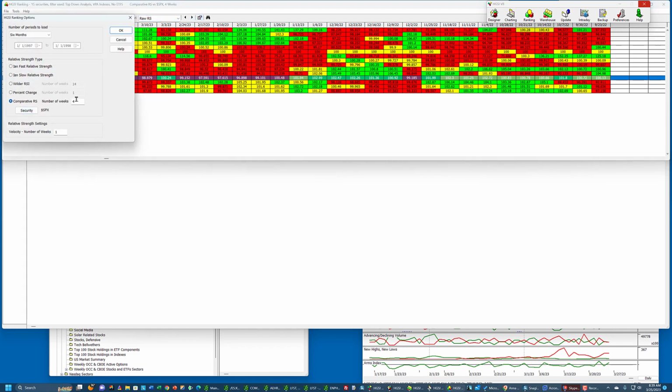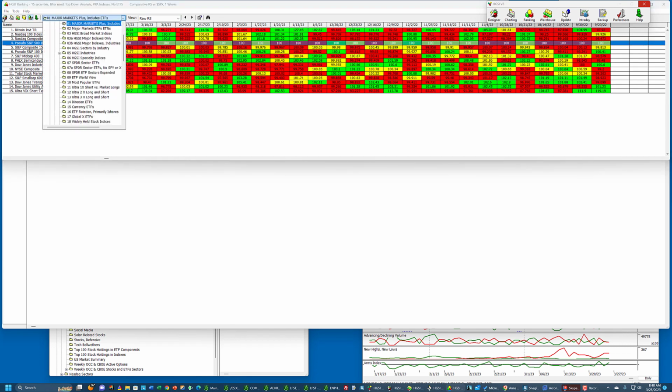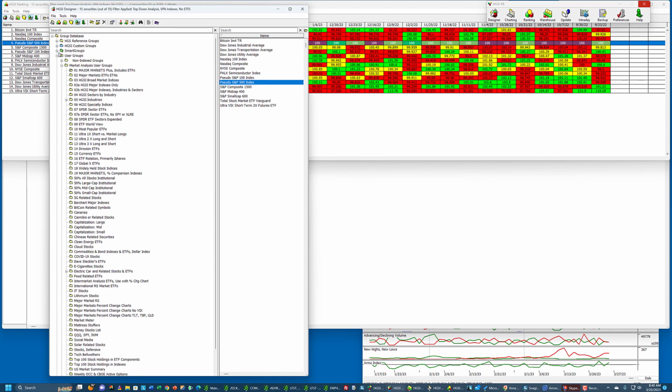But you can alter this. Let's just take a look at the last 1 week, and you can see that the Bitcoin Investment Trust still outperformed the Nasdaq 100, outperformed slightly, 0.49%, and the composite by 0.8. So what does this tell us? It tells us that the strength has been in the big cap Nasdaq stocks, obviously Bitcoin, and the Nasdaq outperforming the S&P. I'm just going to leave this on comparison to the S&P for the last week, and I'll go into the designer to show you where I'm going.